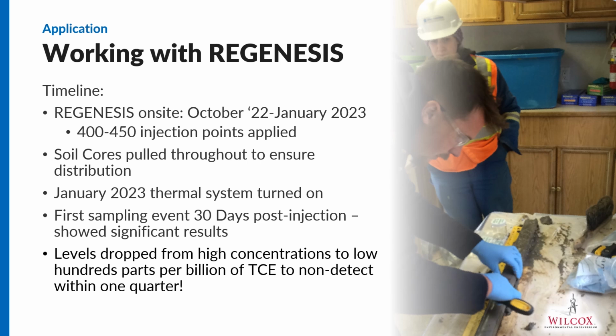And then after the injectables were completed, about a week later was when we turned the thermal system on. So we went right from one remediation technology into the next, which was, again, perfect. It was a very well thought out, well planned project. And we went out, I think it was about 30 days post injection, which matched up perfectly with the first quarter sampling event. So while we were still treating the source, we were able to do our typical sampling.